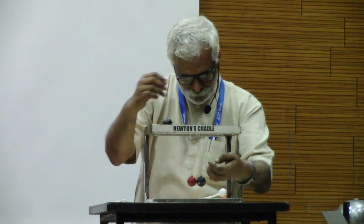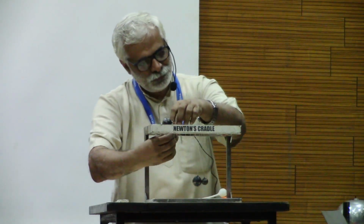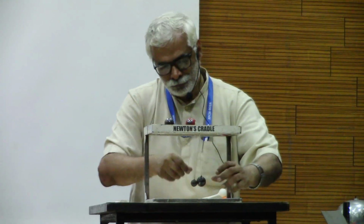Now, I will come to the next. This is the modified version of Newton's cradle. Again, I am telling you, although it is called Newton's cradle, it was not invented by Sir Isaac Newton. Somebody else invented it and named it, and you can Google all those details. I will not waste my time on this. Now, see, I have modified it for something else.